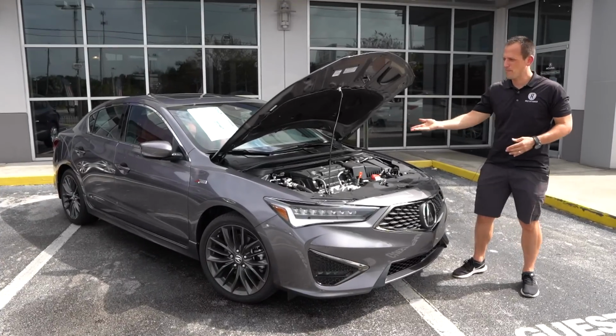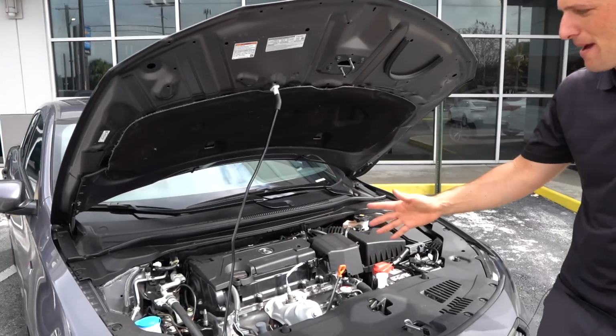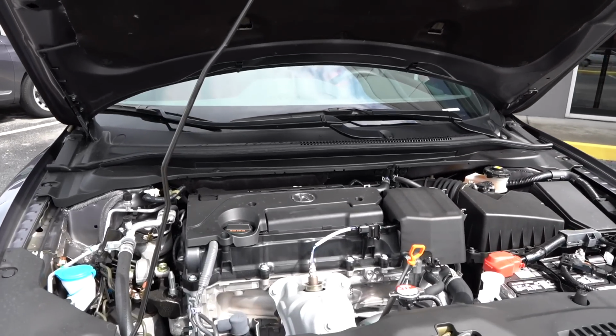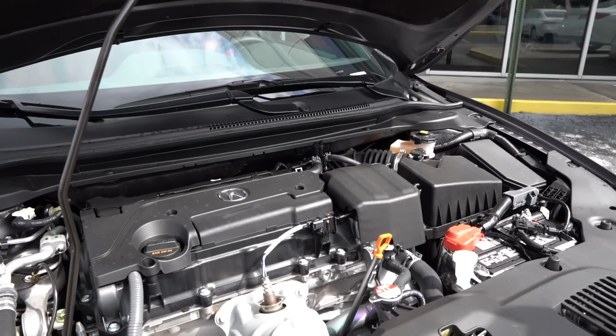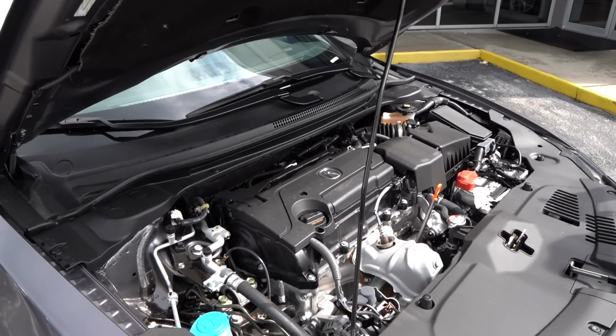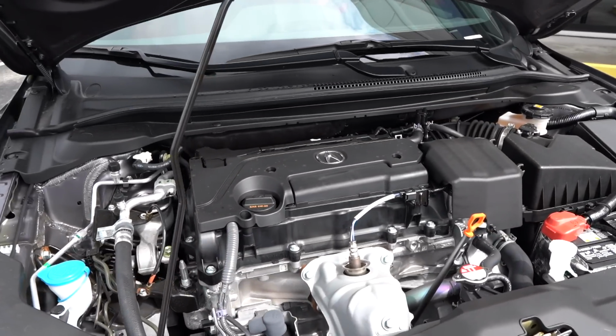All right, guys, we got the hood popped. I am gonna zonk this prop rod on an Acura product. It should not be there, but what you're looking at is a naturally aspirated 2.4 liter inline four engine, 201 horsepower, 180 pound-feet of torque. It's all mated through a slick shifting 8-speed DCT transmission.